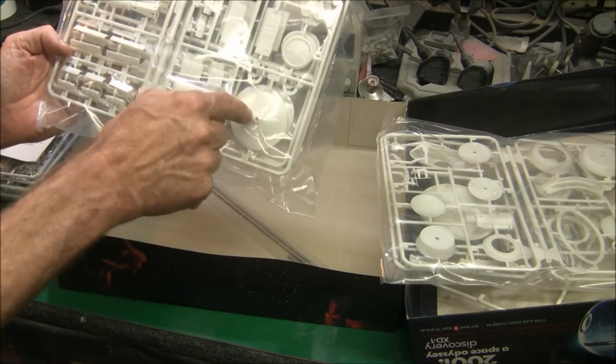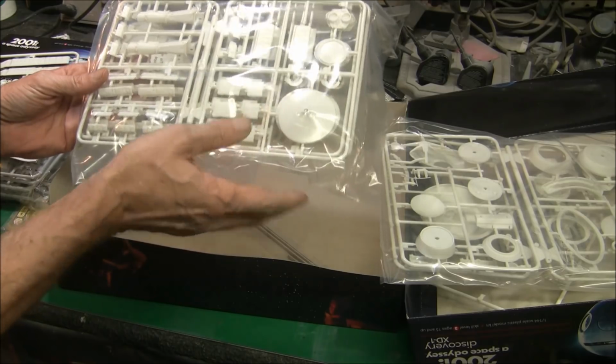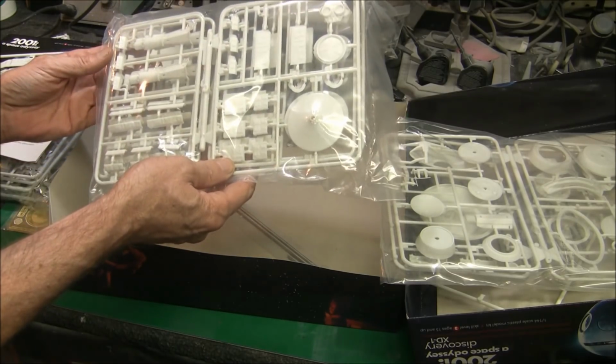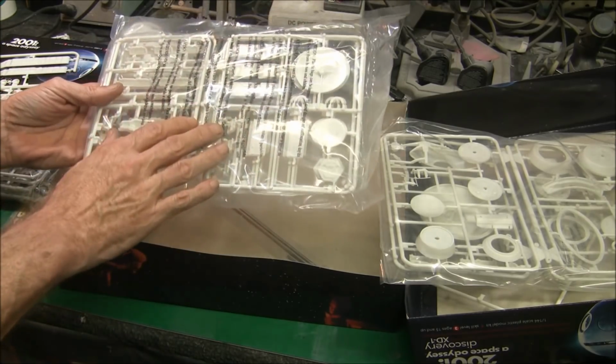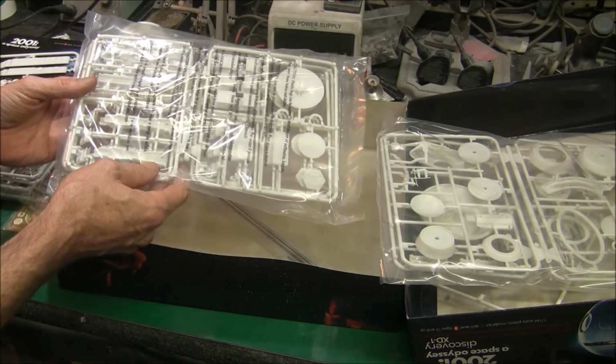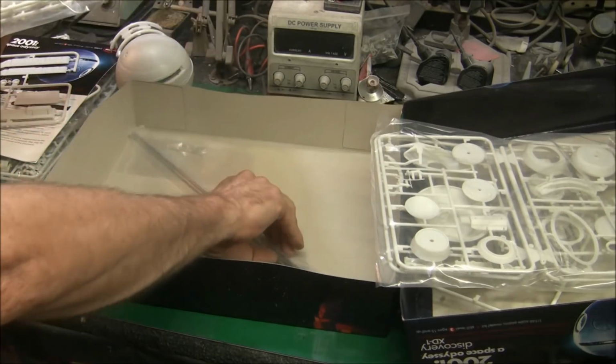As you can see, that's a pretty small footprint. So we're probably going to work with something a little bit different than that as far as when we actually mount the model. But they do give you that in case you want to use it. But there are various other little detail parts in here for the antenna array and some other things. So just kind of a general glance.